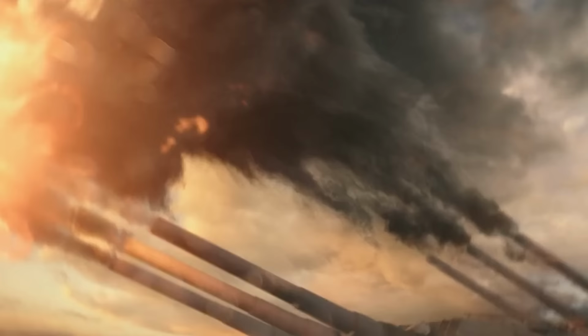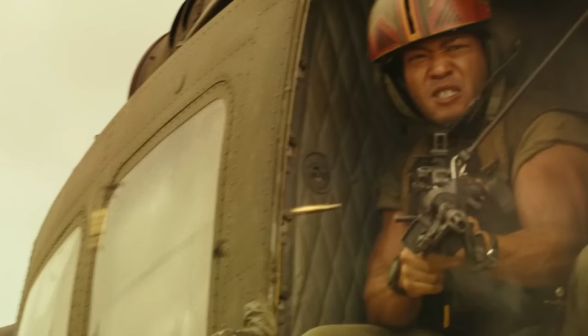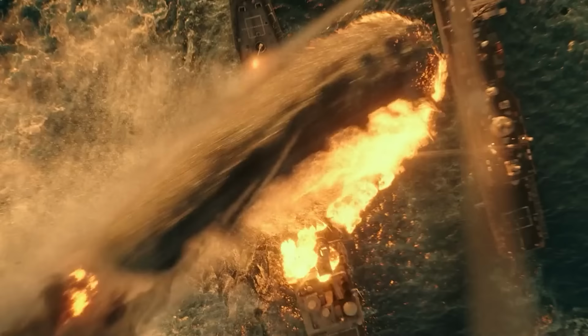Kong has a negative reaction to the cannon fire, which makes sense because his only other interaction with guns that we know of was on Skull Island, where they used it against him. Godzilla tail whips this fighter pilot, then slams his massive tail through the ships like the Kraken. When Godzilla approaches the boat and swims under it, it is directly a connection to Jaws. He did this in the first Godzilla movie as well.